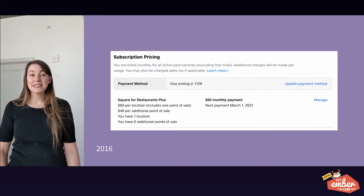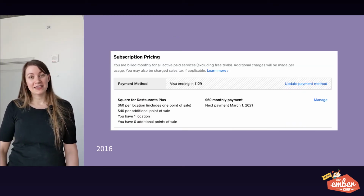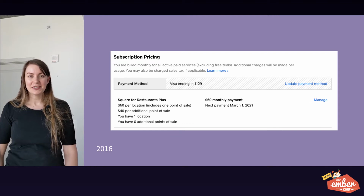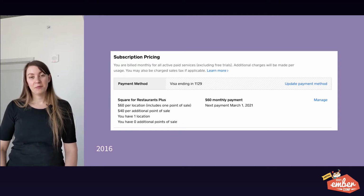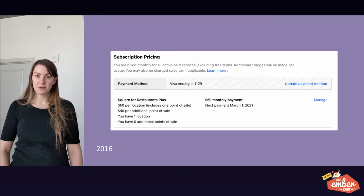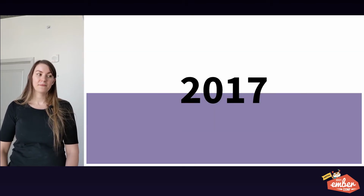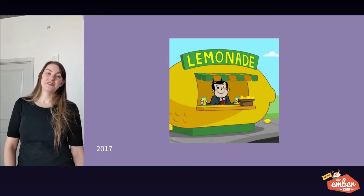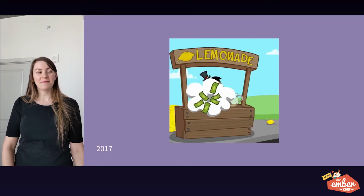So for me in 2016, I was learning Ember, I was learning ES6 syntax, and I built this cute component that shows you your subscriptions and your monthly charges. And in December, we upgraded Dashboard to Ember 2.0, which had been released in August of 2015. That brings us to 2017, and I am dubbing 2017 the year of upgrading.